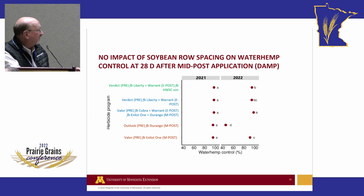One of the things that we found is that this row spacing difference, a 7-inch difference between 22 and 15, did not impact water hemp. Now this is for 2 years. But squeezing down below 20 just didn't get us the kick we were hoping for.